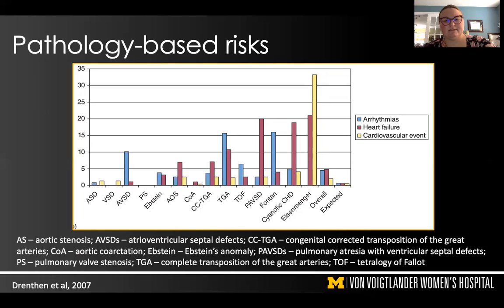So then pathology-based risk, not all of the congenital heart conditions that we see are created equal. It often becomes an alphabet soup, and I certainly haven't helped that with this slide, but this is intended as a reference. So all of these conditions that are abbreviated are listed down below. But I just want to point out that some conditions, most often those that have been surgically corrected, have a higher risk of arrhythmia, where certain others are more predisposed to heart failure. So just thinking about the pathology that your patient's presenting with and what her individual risks are, because for some it may be arrhythmia, for some it may be failure, for some it may be MI or dissection, et cetera.